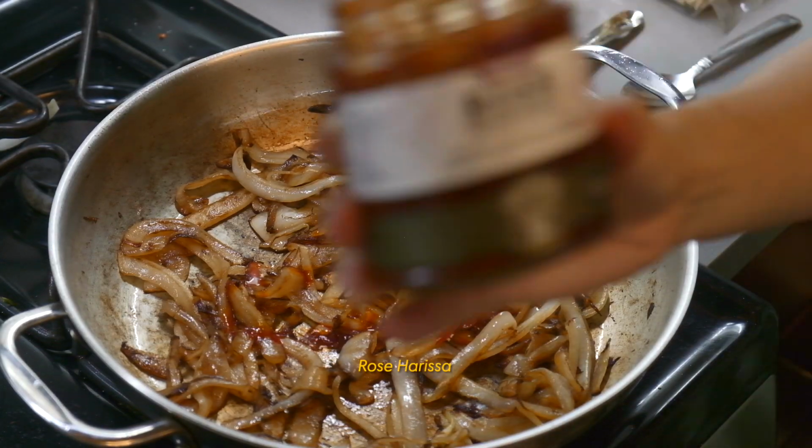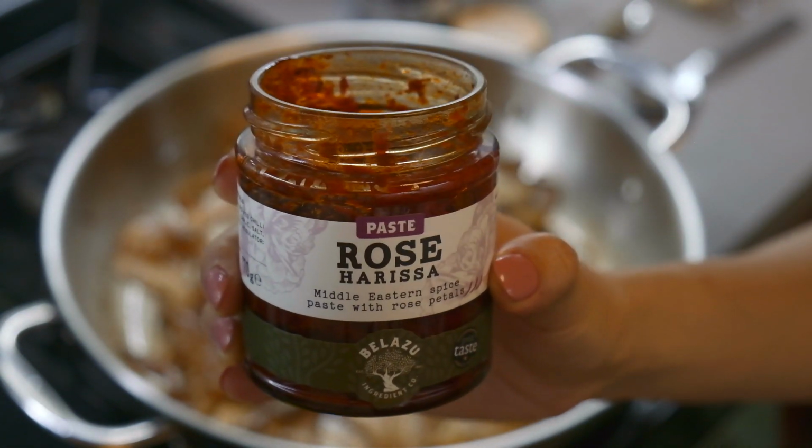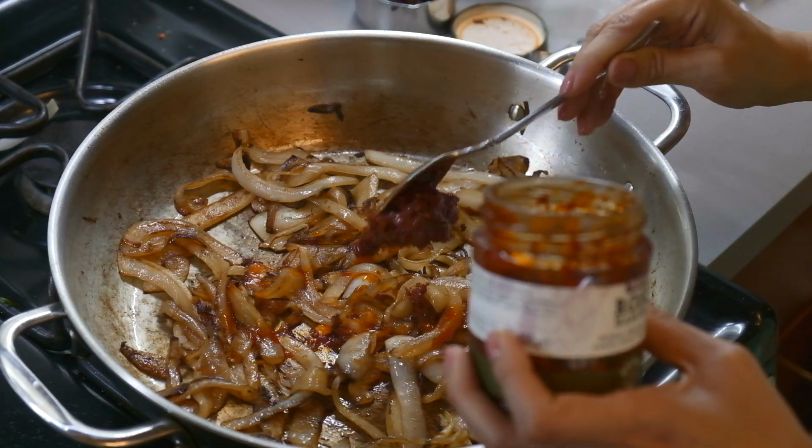So this is the harissa paste that I was talking about. It was actually really difficult to find, and I had to order it from Amazon.